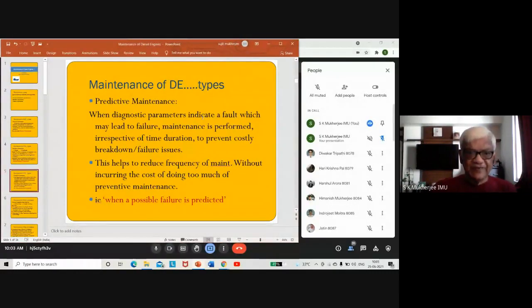So predictive maintenance is all the diagnostic parameters which can be interpreted as something wrong with the engine. That is, you predict that there is a possible failure going to happen because this diagnostic parameter shows very high temperature or very low temperature, whichever it is. It has to be within a certain bandwidth. Okay, so this helps to reduce frequency of maintenance without incurring the cost of doing too much preventive maintenance.